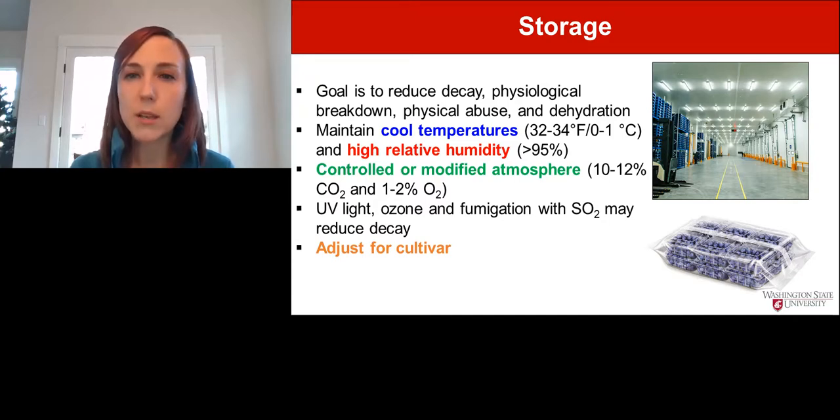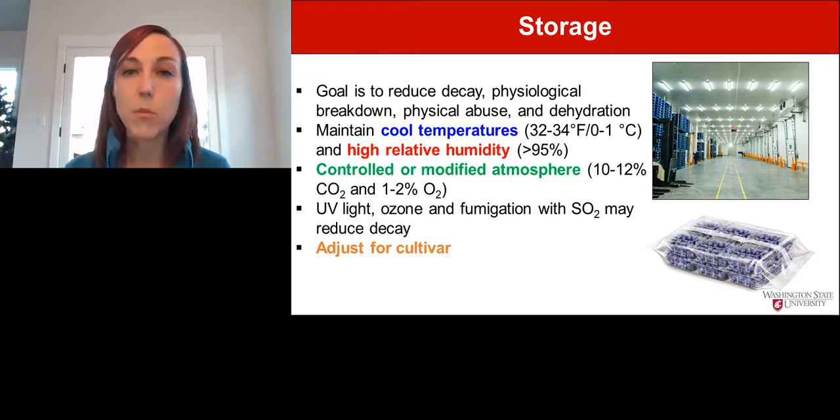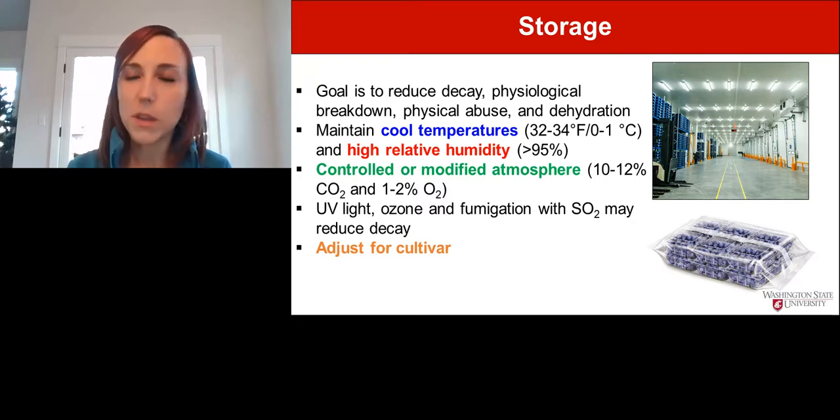For highbush blueberry, 10 to 12% CO2 and 1 to 2% oxygen can really help, particularly in export situations or in storage situations where you want to get that longevity and good quality. There has been work on UV light, ozone, and fumigation with sulfur dioxide to reduce decay. Some of those results are pretty inconsistent, but it's something to stay abreast of because we might have more technologies to ensure good storage conditions and good quality. And of course, make sure that you're paying attention to cultivar and making adjustments accordingly.